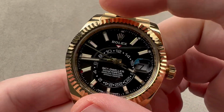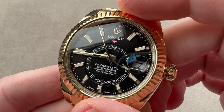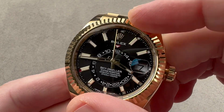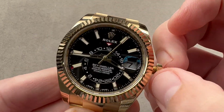It's called Ring Command. Using a system first pioneered on the Yachtmaster 2 of 2007, the 2012 to present Sky-Dweller family allows you to use this bezel to adjust the setting function. So you can see the crown, which is a screw down. In first position, you can use it for winding. Now the bezel is justified all the way clockwise.